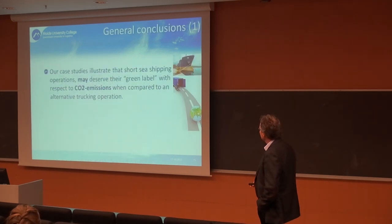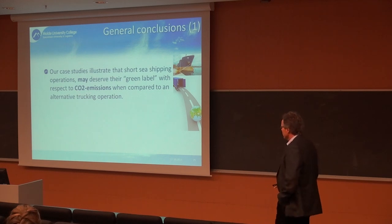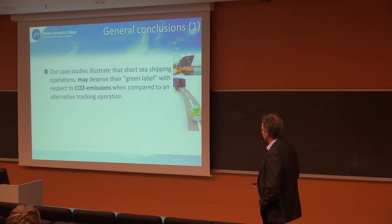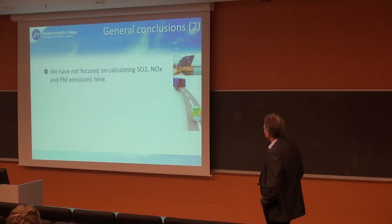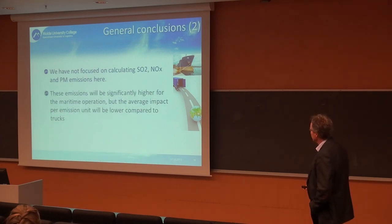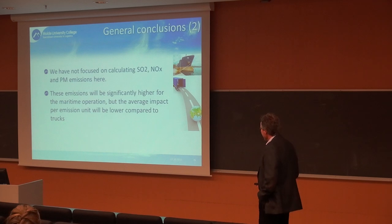So, trying to sum up these three cases then, it illustrates that short sea shipping may deserve the green label when it comes to CO2. In most cases, it will be the mode with lowest CO2 emissions per ton kilometer. The short sea operation is with modern vessels here, but we have not in this case focused on sulfur and NOx and particle emissions, and they would normally be significantly higher for the marine operation.